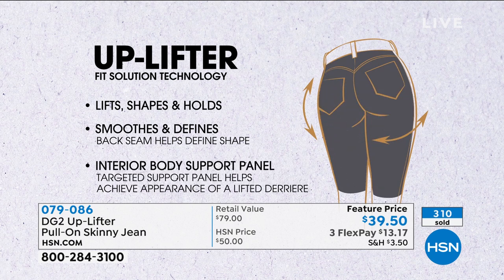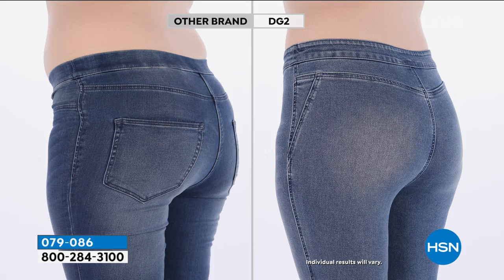Yes, 100%. And when you look at the video, it lifts, shapes, defines. It smooths that back seam that also helps elevate the shape of the behind. But it's a targeted panel, so it gives you the look of a lifted derriere. It holds you in, and the next shot on your screen shows you what it won't be doing on your body. And you won't be getting muffin spill either. Oh, hello. Exactly.